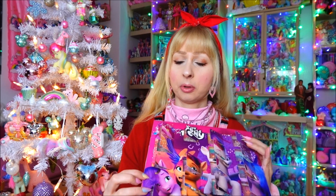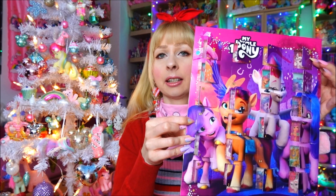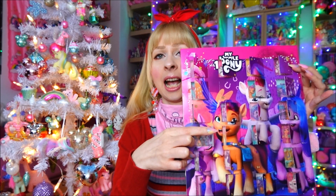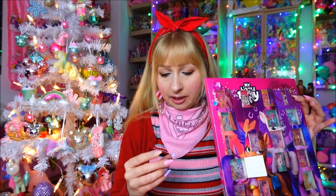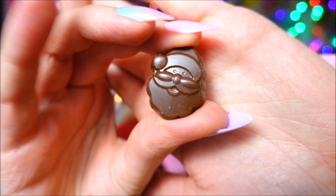Let's get to the My Little Pony calendar and see if I share chocolate with Rachel. Is it the 22nd? This one looks already kind of open, but it's not. There it is. And the chocolate immediately fell out. What actually is it? It's a Santa hat. Ho, ho, ho.